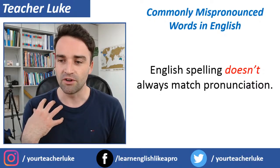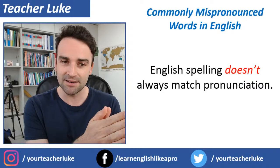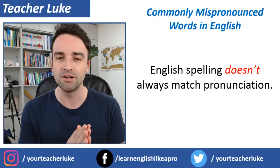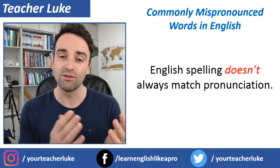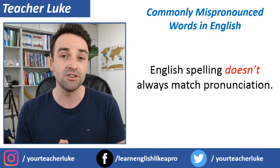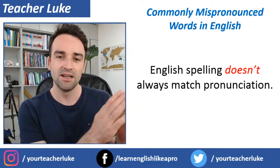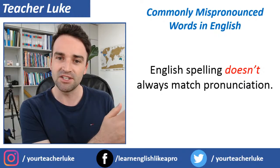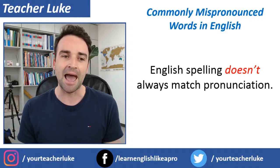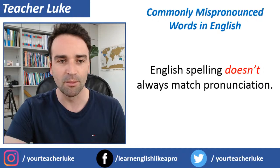I'm studying Korean at the moment, and I'm very lucky because Korean writing, Korean spelling and Korean pronunciation match almost exactly. It's really good for learners. That's because the Korean writing system, Hangul it's called, is only about 500 years old. So the language hasn't adapted that much. Whereas English writing is very old and the pronunciation has moved away a lot since then. So there is a big gap between the spelling and the pronunciation. So we'll look at some commonly mispronounced words today.